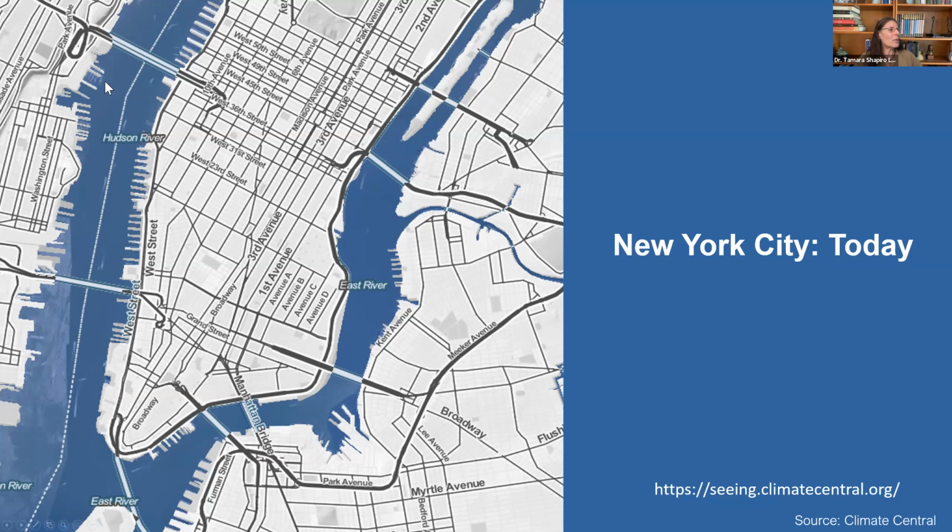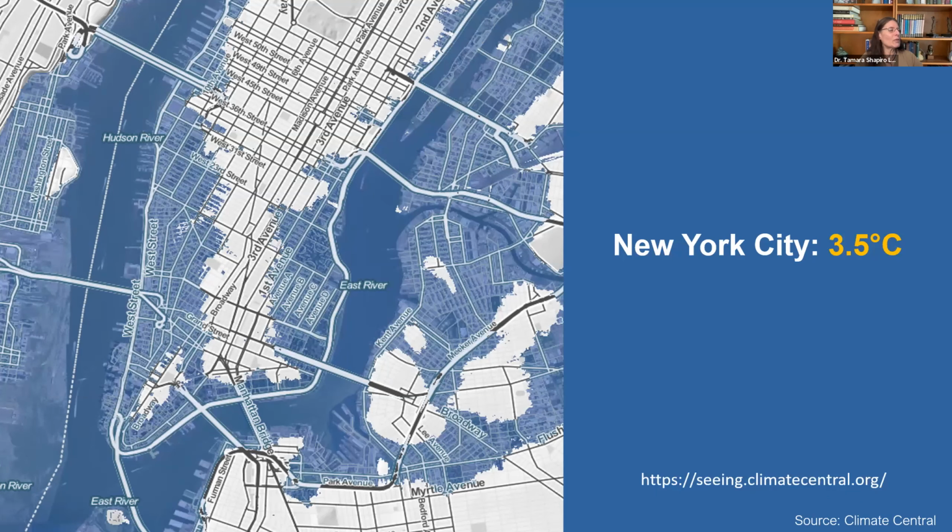Here is Manhattan, and New Jersey is over here on the left. And then the Bronx and the Queens part of New York is here on the right. I'll call your attention to the southern tip of Manhattan. This is where Wall Street is, and you'll see that that's relevant in a moment. But if we increase the temperatures there by 3.5 degrees, you can see that the southern part of Manhattan Island becomes more than half covered with water.